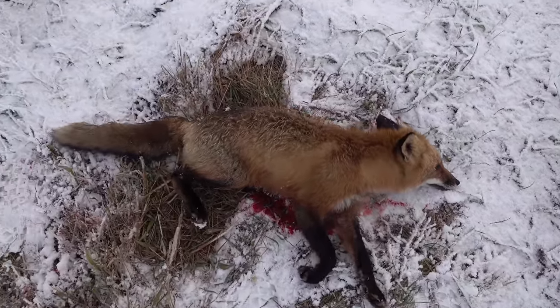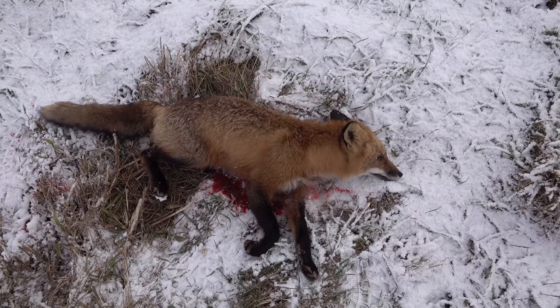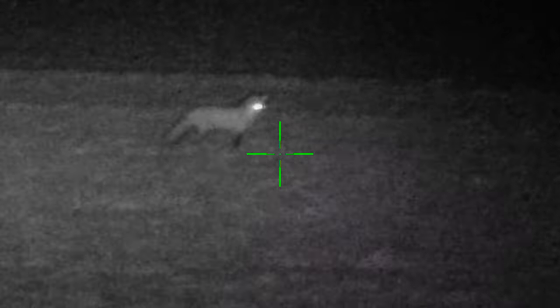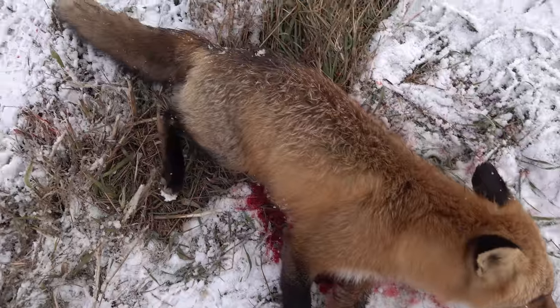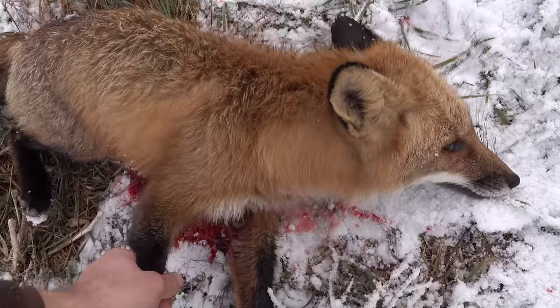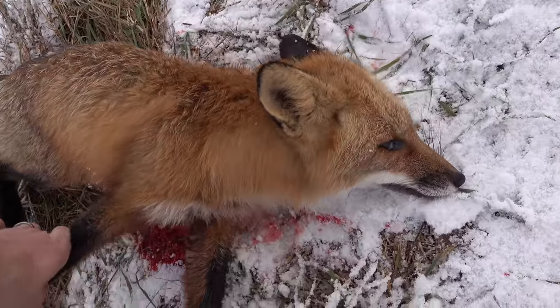I'll tell you, he didn't act hit at all. When I shot, he just took off running. And then you guys can see the video. He doesn't look hit at all. Unreal. Must be that 6.5 just zipped right through him. Awesome. We'll add him to the fur collection today.